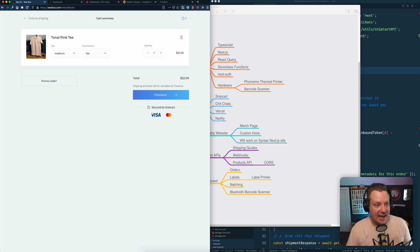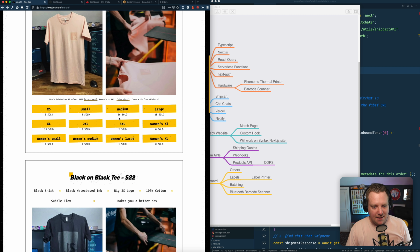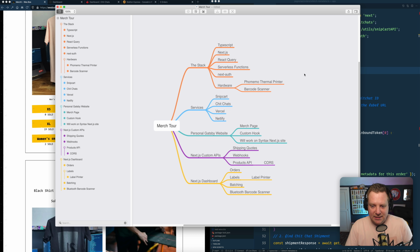I've been really, really happy with it. Not to say Shopify is not any good. I'm sure it's great. But I really like that you can just drop this onto, this is a Gatsby website. The idea is that we'll be able to do Syntax podcast t-shirts with this as well, and then just drop it into the Syntax website, regardless of what front end. The Syntax site is Next. This could be literally anything.